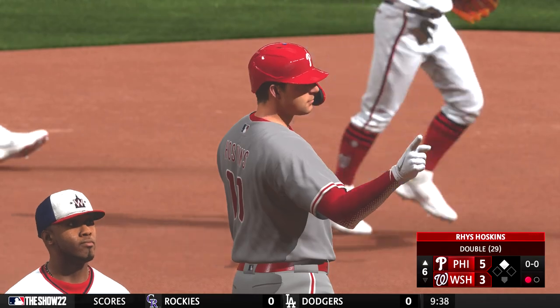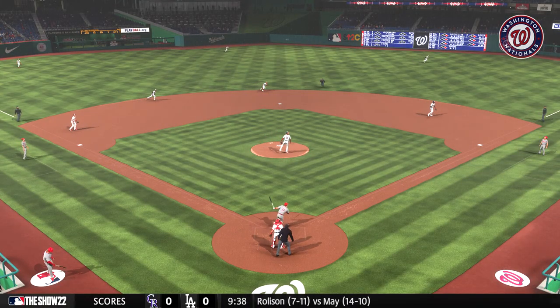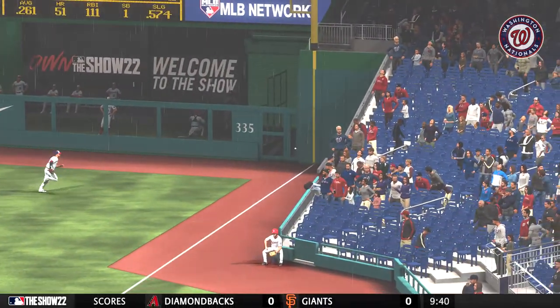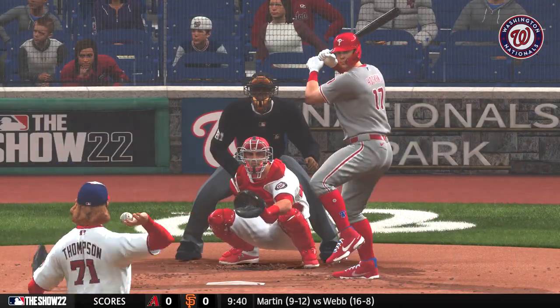Showed some really nice patience in that at-bat. Worked himself into a good count. Put a very nice swing on that pitch right there. Got one to drive and just kept it fair down that right field line and into the corner. And it's almost impossible to track those down as an outfielder.